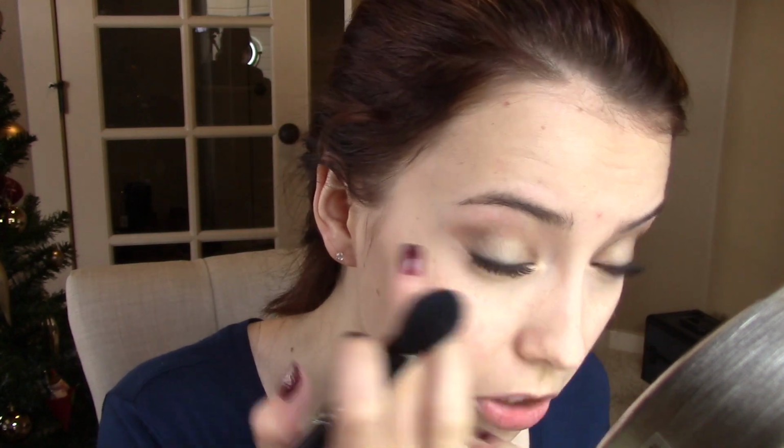It is a cream to powder finish, so if I use too much powder, it'll look too cakey, but just use enough to still kind of set it, because I find that if I don't do that, it'll still kind of crease a little bit.